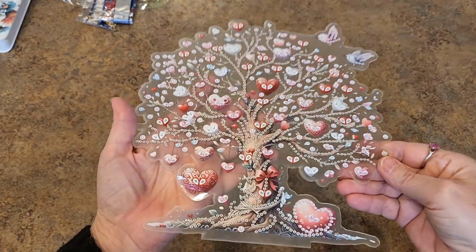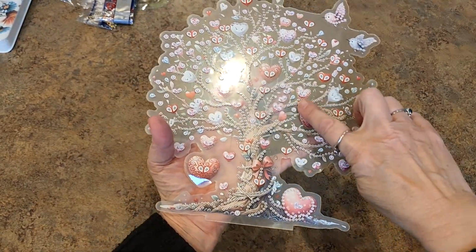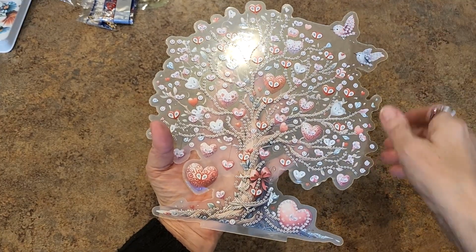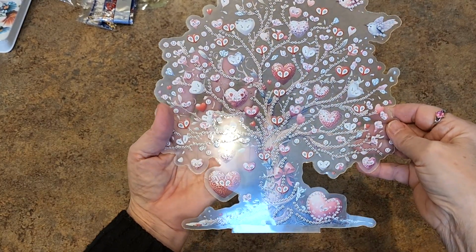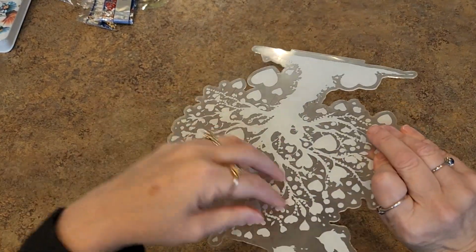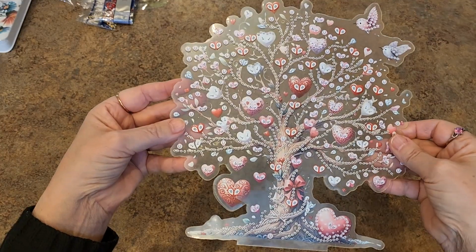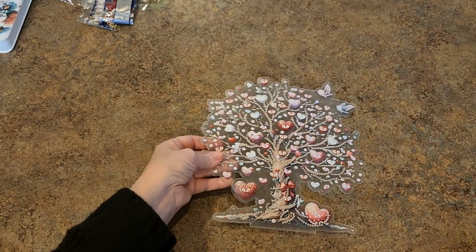Oh, this is pretty. This is really pretty. I call this my Valentine tree. Look at all the hearts. Hearts. We've got birds up here. I love this. This is pretty. Wow. Wait till we look at the colors. I like it. There's a film on the back. Take the film off before you put it in your holder. That is super pretty. Let's look at these colors.